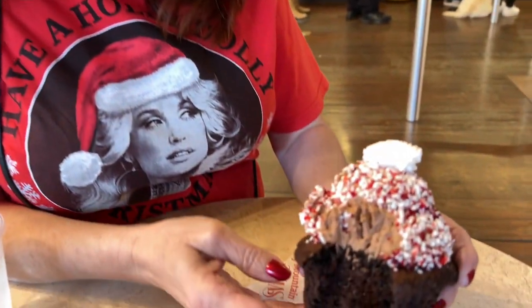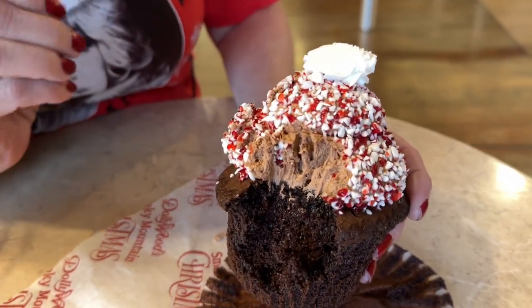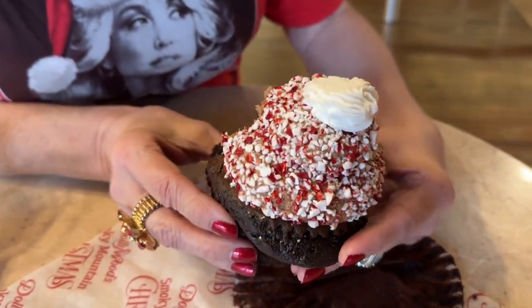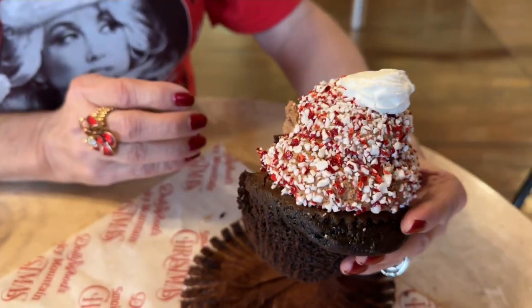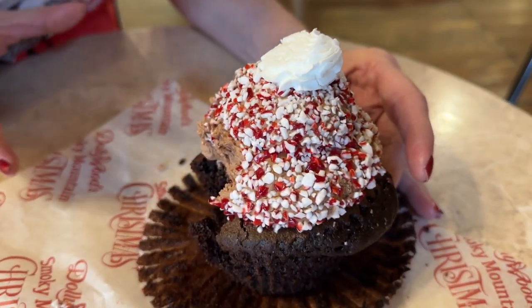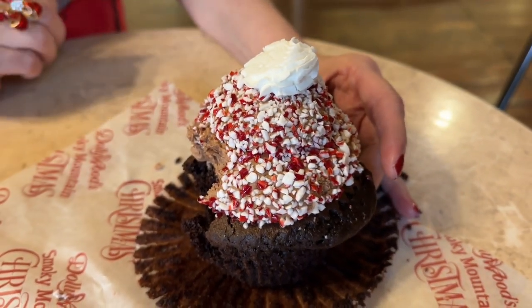Peppermint. Yeah. The cupcake is very moist. I like the icing, the chocolate with the peppermint candy cane on there. It's a good combination. As you see, they put plenty of candy cane pieces on there. So you like it? Yeah, I think it's not too much. I was wondering if that would be too much. Not for me, if you like candy canes. Okay.